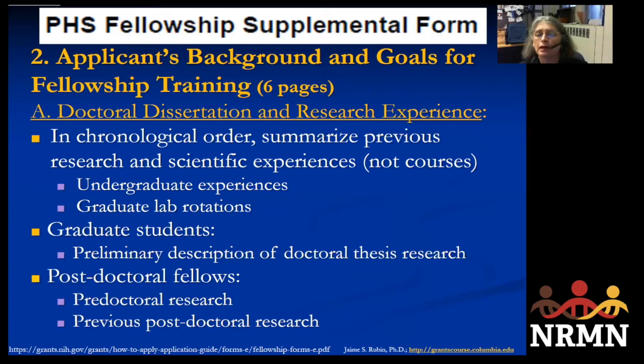So you would talk about all of the previous research experiences that you've had as an undergraduate, in graduate school. There are even some folks who've had fairly rigorous research experiences in high school, part of the Intel program or something like that. They might even mention it. You talk about your role in all of these previous research experiences. And if you got any recognition, any publications, any awards, you should mention them.